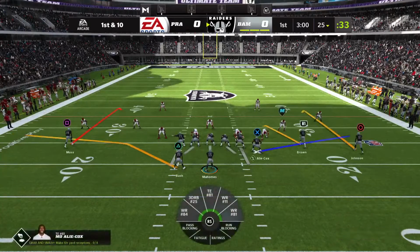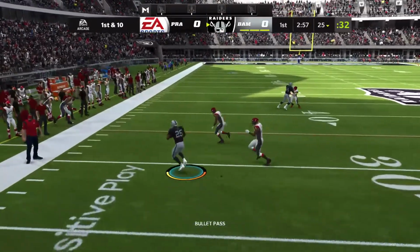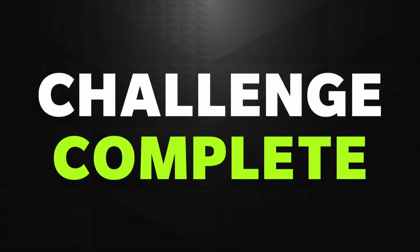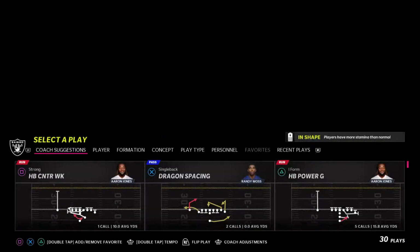Coach, we start this challenge off in the first quarter with 3 minutes remaining. We're still without a score, tied at 0. You've got the ball on your own 25-yard line, 1st and 10. Well, you came up short in this one, but no worries. Select replay check.